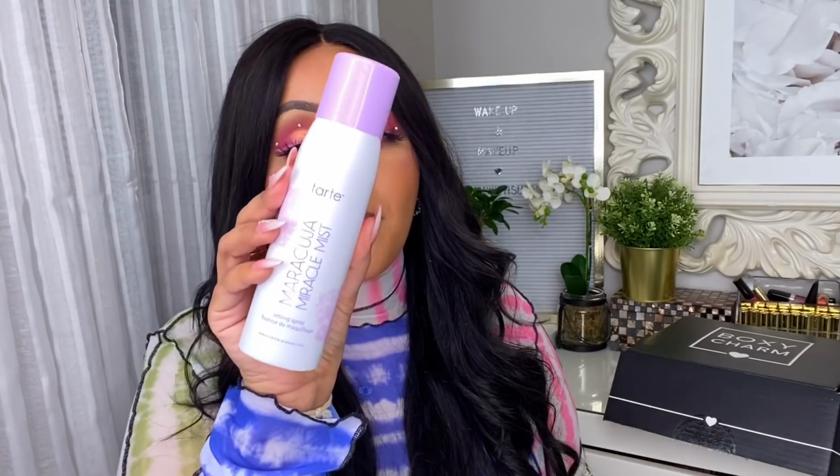Now let's move on and set this makeup with one of my favorite styling sprays that I got in my Boxycharm box. This is the Tarte Cosmetics Maracuja Miracle Mist. I love how fine this mister is. It does a great job of setting my makeup and keeps it super long wearing. So I'm just going to spray this on. We are feeling nice and refreshed, and our makeup is looking absolutely amazing.